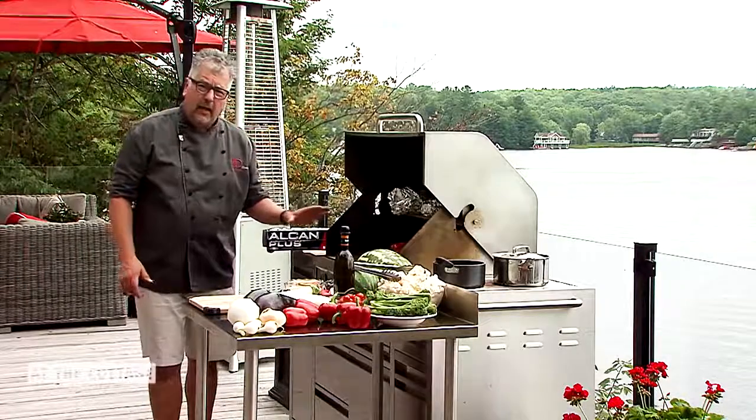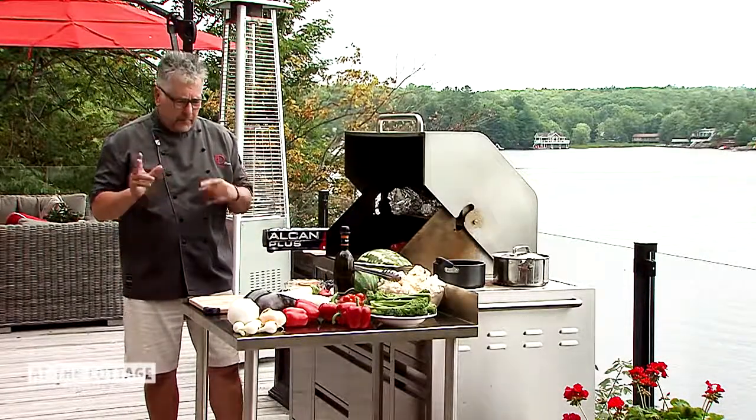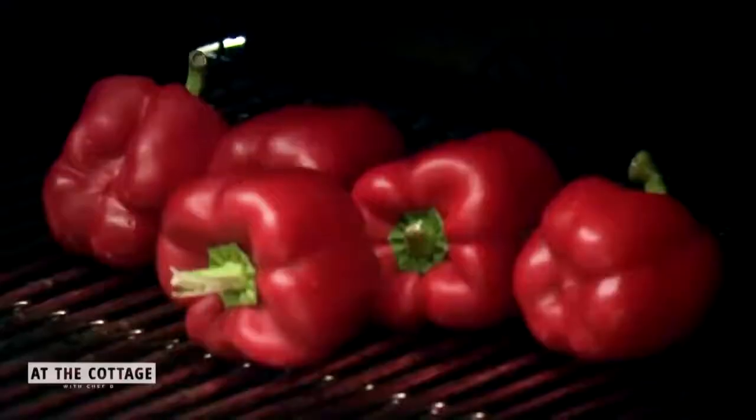We're just gonna leave them there, and then we're gonna char them on each side. It usually takes about 2 minutes per side, and you'll be good to go.